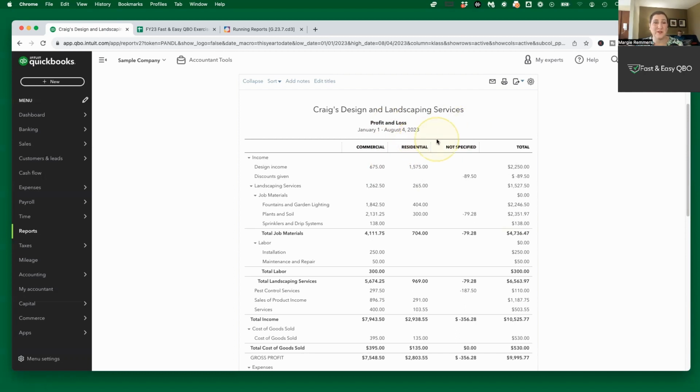And when we were doing locations, we saw this also. We saw this, that we said, oh, we have not specified. And for the locations, what we decided was, well, if it's not specified, then we can automatically assume it's the main location. Okay. But that doesn't really make sense here. So the reason that we didn't put commercial and residential for every single transaction is because some things aren't for customers, right? Sometimes we have things like overhead. And so what would we do for overhead? Like what would we do for rent, say, for example? That's an expense. It's not for our commercial customers. It's not for our residential customers.